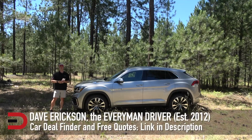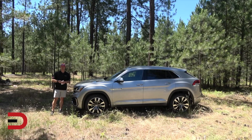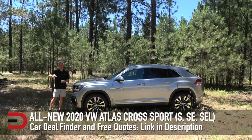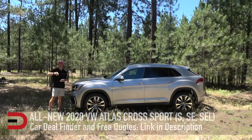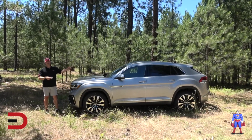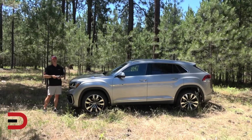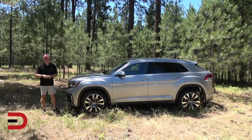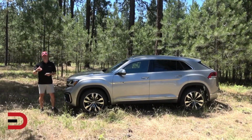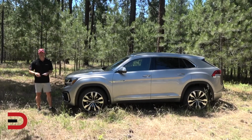So you're in the market for a two-row mid-size SUV and you landed on this video, the 2020 Volkswagen Atlas Cross Sport, which comes in 3 trim levels, 2 engine options. This is basically the Atlas with 1 fewer rows, same wheelbase, a little bit shorter overall, pretty comfy on the inside. And it's got a price point between 30 and 50 grand. Today, some of the pros and cons, run down the numbers for you, give you some demonstrations, all of that.